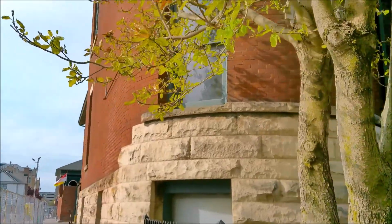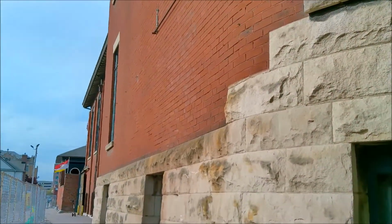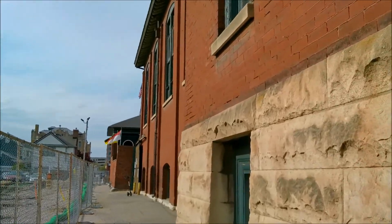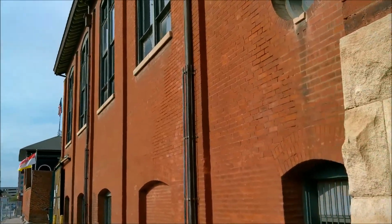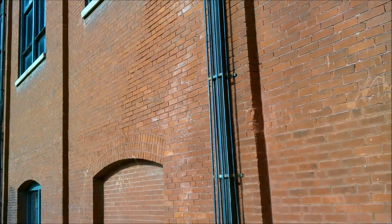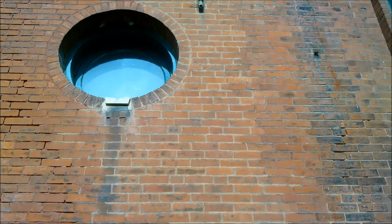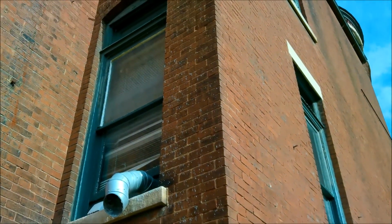And we've got a clear shot down the alley. Well, it's not nearly as interesting as the rest of the building, but I'll show it to you anyway. Right now I'm working with a tripod inside Tuesday. If it works out, I have a smooth flying mount, a couple of different ones. It should give a smoother video.